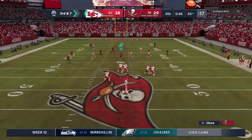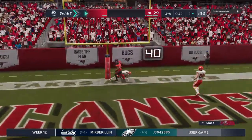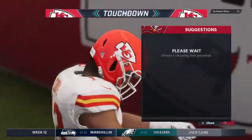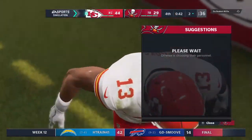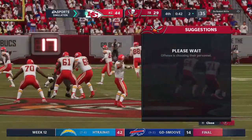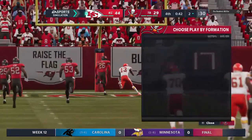Here we go with Burrow. He lets this one fly toward the back of the end zone. And that is caught for the touchdown, Kansas City. Brandon Cooks with touchdown number 2 in the game and now 11 on the year. And the Chiefs are able to grow their lead.